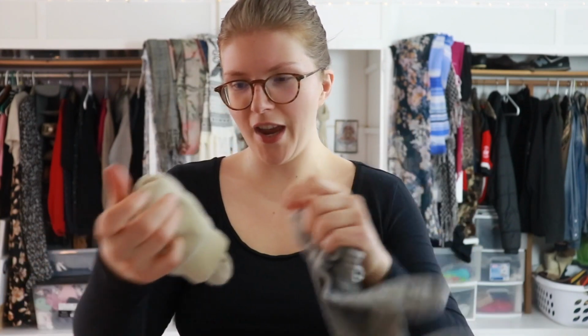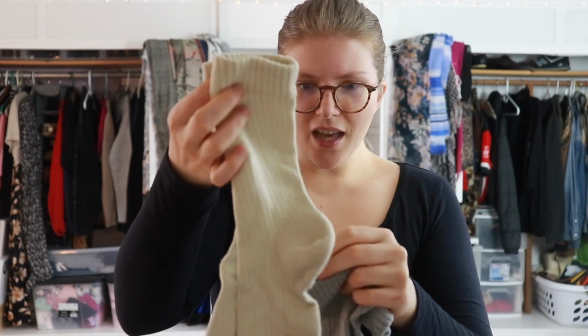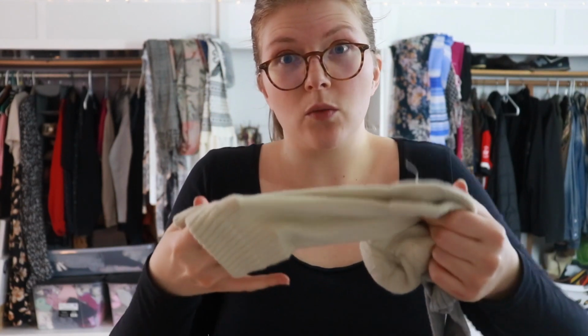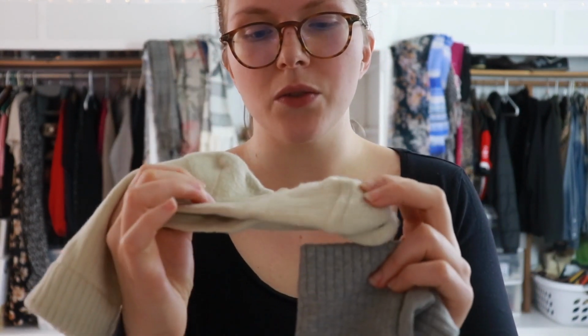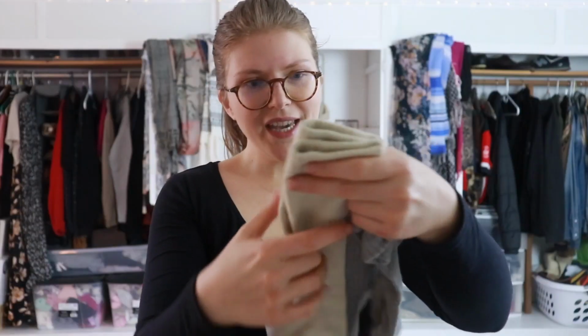So here is the gray and here is a cream. I also got them in white because it was a pack of 3. And yeah, they're a little bit thinner than I expected. I'm really used to thick, wool socks. I only wear Smartwool socks. So this was a change. These are cotton. They have extra padding in the heel and on the toes, but all the fabric in between is really thin. But yeah, I wear these.